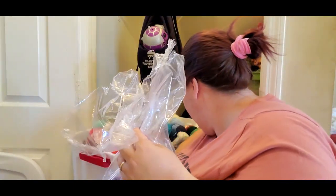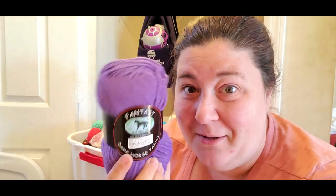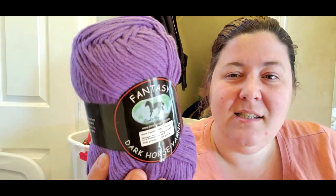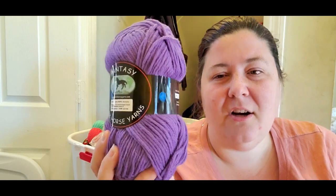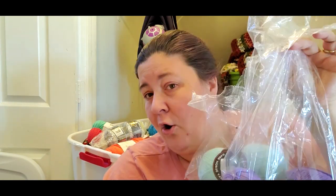And then this yarn. There's more in here. These bags were full. So this, I got a killer deal on this. This came in bags of 5 from a website that no longer exists. And this is the Dark Horse Yarn Fantasy. I got a bag of 5 for $1 from this website. So I bought a whole bunch of these.